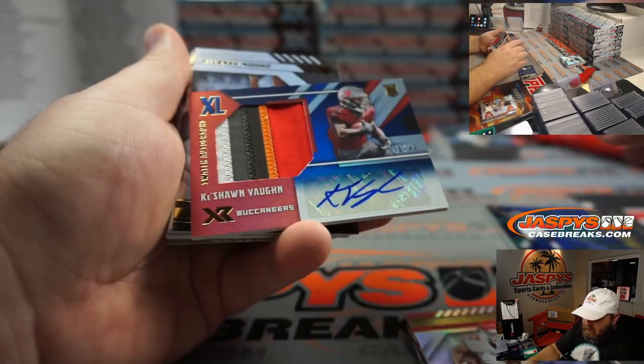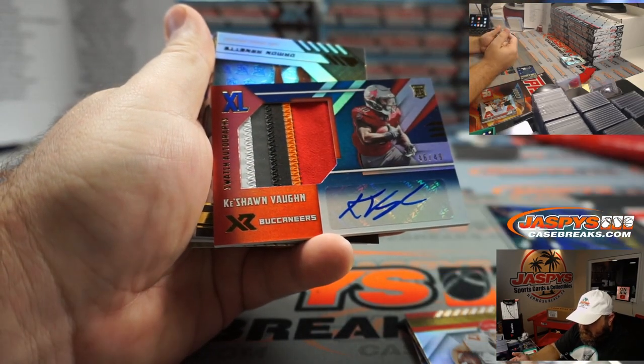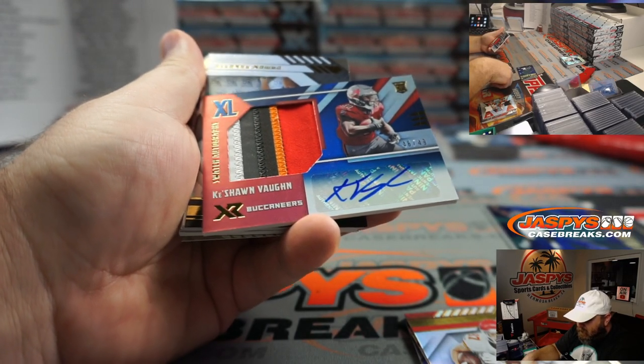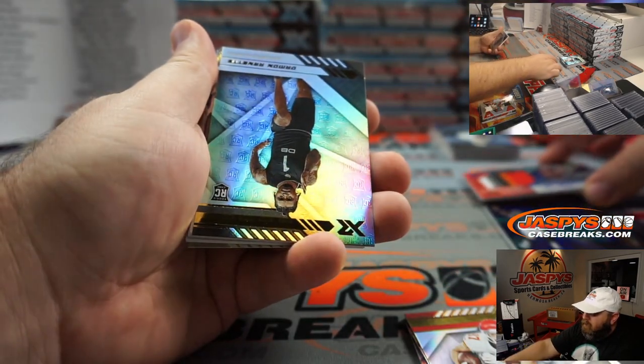And very nice. How many colors are in this? 1, 2, 3, 4, 5, plus the dots would be 6. 46 out of 49, Keyshawn Vaughn, rookie patch auto, Tampa Bay Buccaneers, Jeremy.